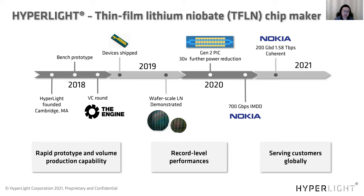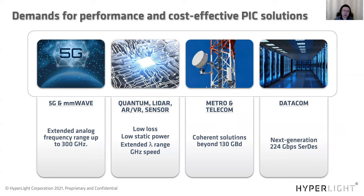What HyperLight is offering is rapid prototyping and volume production capability for thin film lithium niobate chips and technologies. We enable our customers to get very high performance, and we're positioned to serve our customers globally. The problem or demand we're trying to target is really the need for performance and cost effectiveness for next generation photonic integrated circuits.